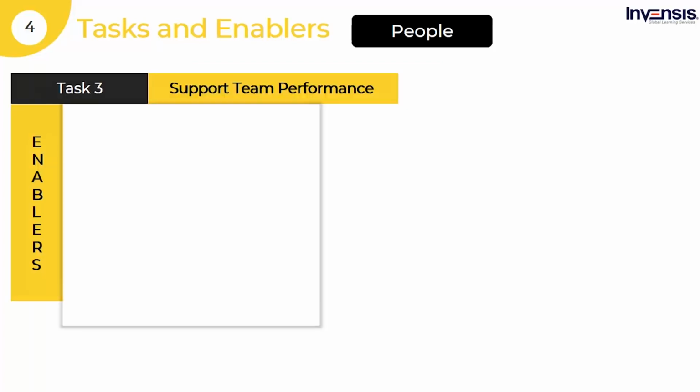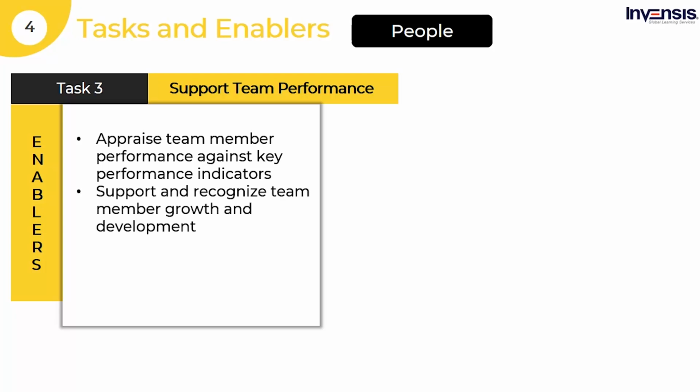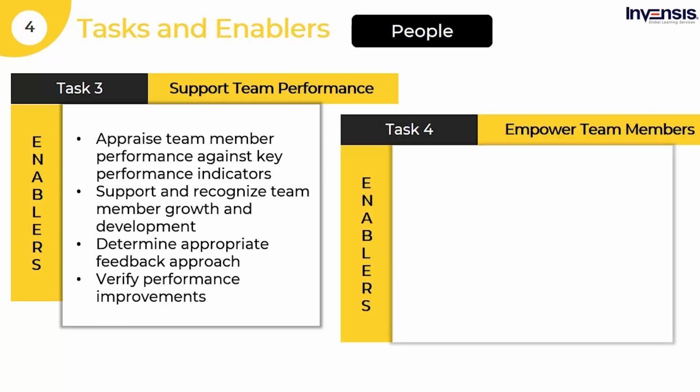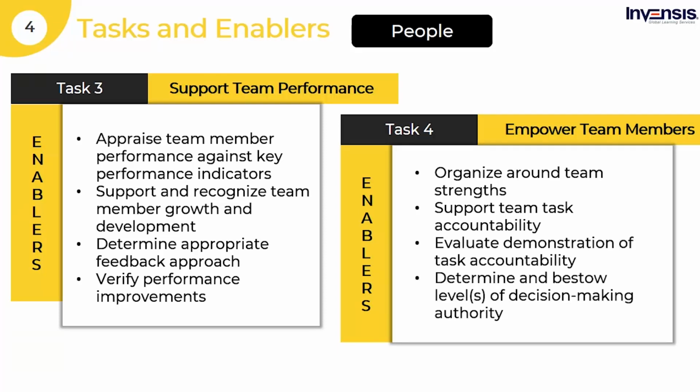The third task is to support team performance, which includes enablers such as appraising team member performance against key performance indicators, supporting and recognizing team member growth and development, determining appropriate feedback approaches, and verifying performance improvements. The fourth task is to empower team members and stakeholders, which includes enablers like organizing around team strengths, supporting team task accountability, evaluating demonstration of task accountability, and determining and bestowing a level of decision-making authority.